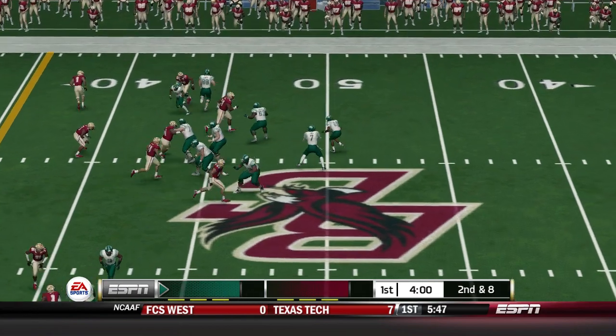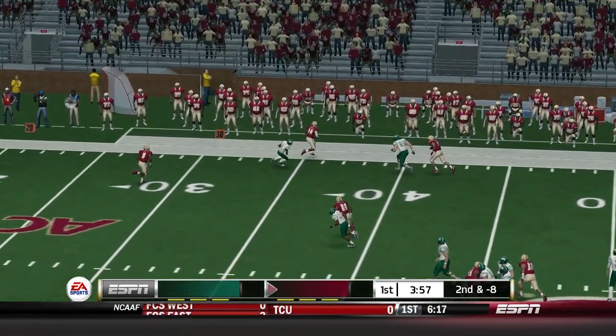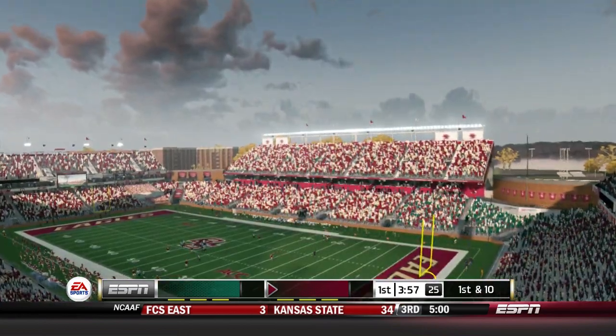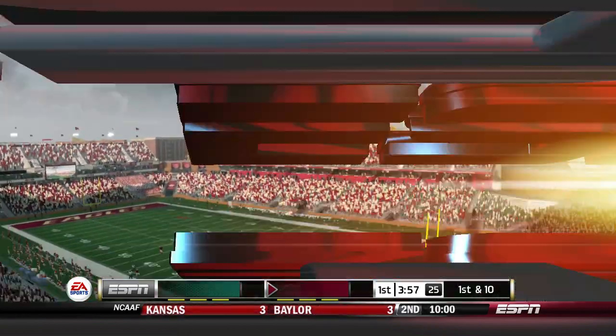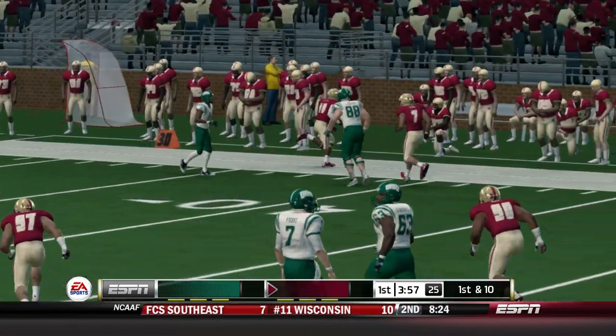7-8. Throws into coverage, is picked off. And just a great interception by the cornerback. Well, that's big time. He made a great read on the quarterback and got in there for the pick.